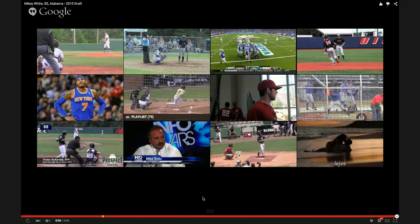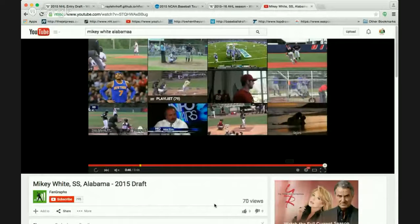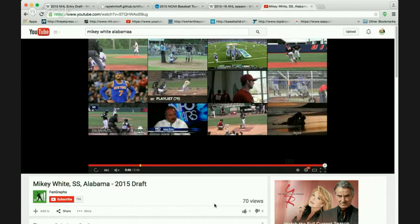I think Alabama may have made it to the semifinals and lost to Vanderbilt, and then Florida beat LSU, and then Florida ended up facing Vanderbilt for the championship. That's what I'm guessing happened. I don't know if they made it to the finals like 6. Okay, so they made it to the final 6. Yeah.